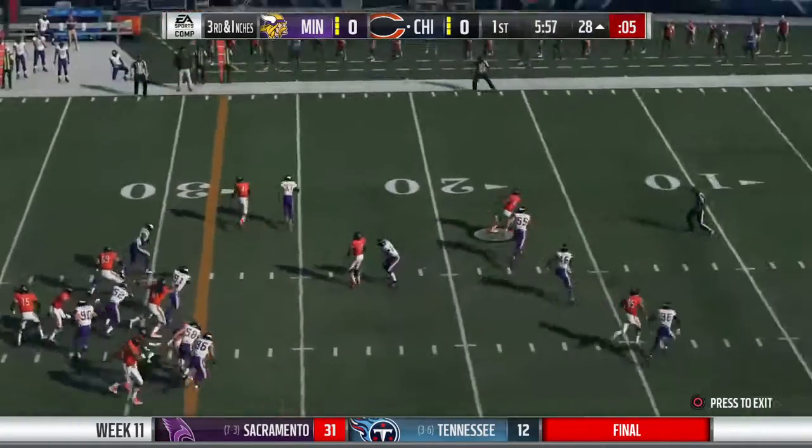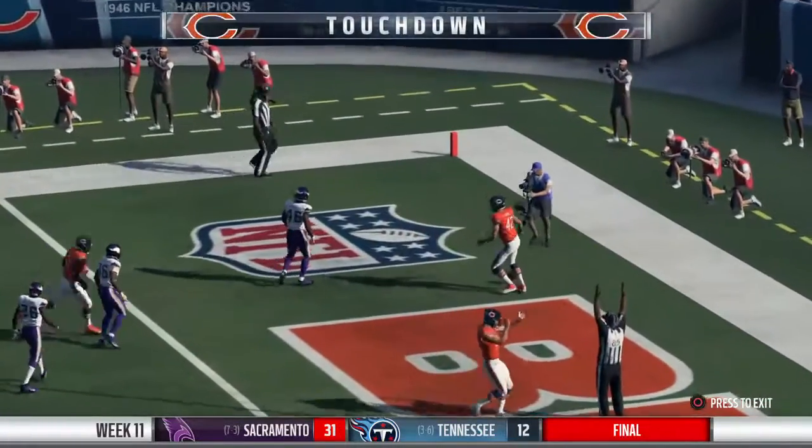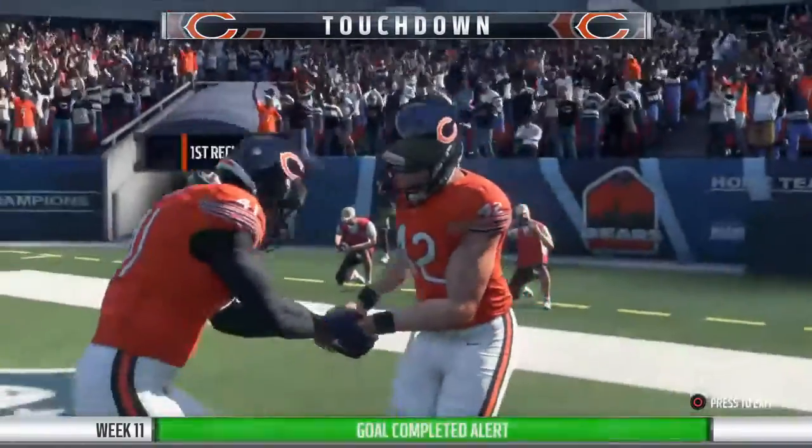On 3rd and short, they'll try and pick it up through the air. He's got his tight end on the corner route. It's complete. And he is in. Touchdown, Chicago.